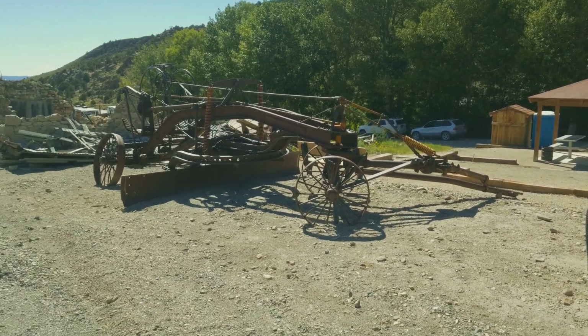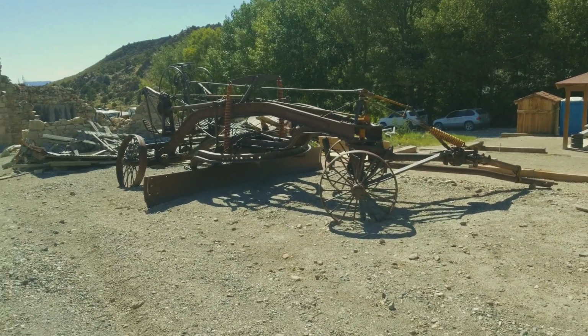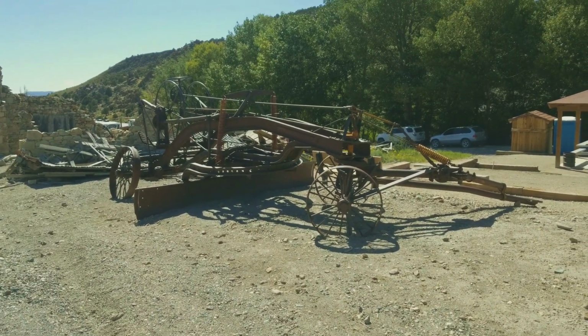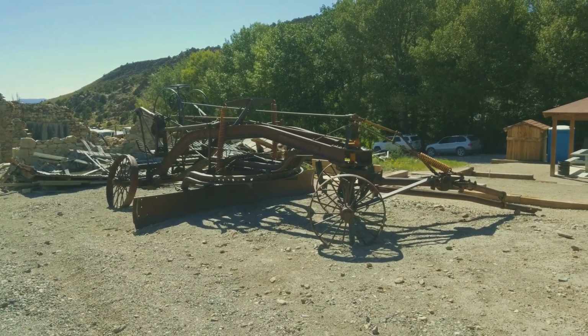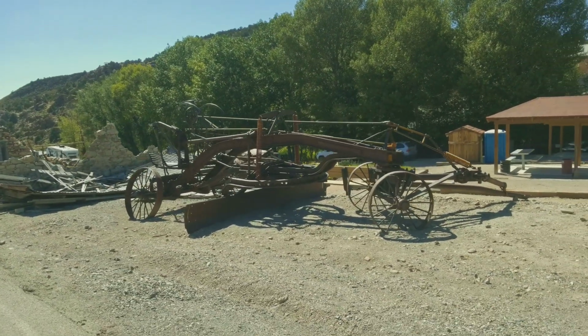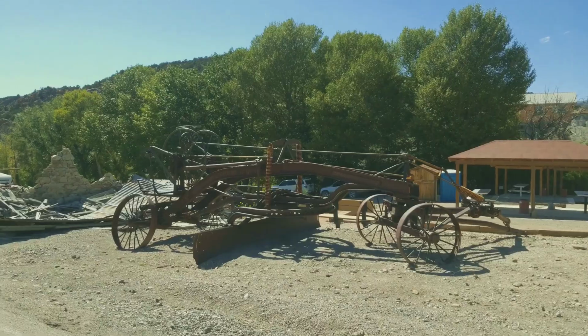There's a plow. Well, I mean, I guess a blade. They have one of these down in, what's it called? Death Valley Junction, the Opera House. They have one of these sitting there. It's a grader.